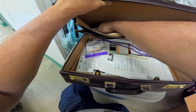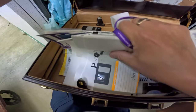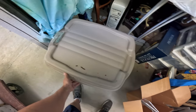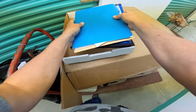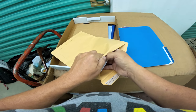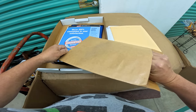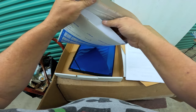Junk mail. Business cards. Dang it. I don't see anything. I see a lot of rat poop back here, though. A fair amount. Okay, what's this? Okay, foreign language. Things torn out of a magazine. Photocopies of business cards. What am I looking at here, guys? I don't know. Bunch of junk.